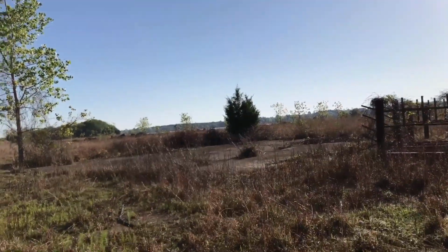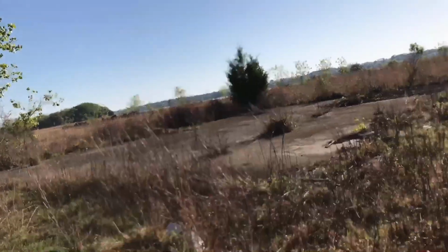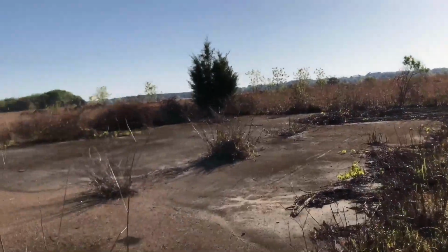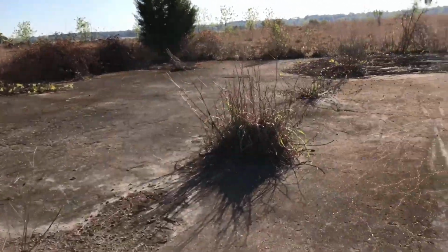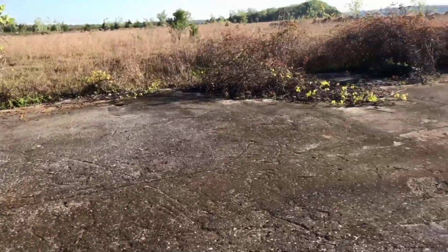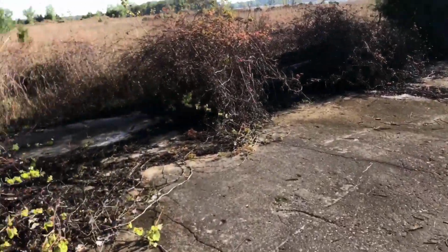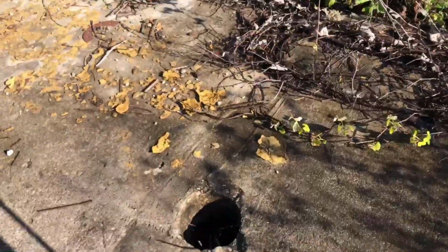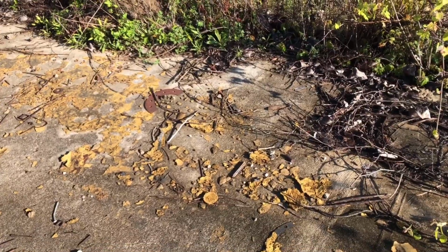Apparently at some point, there must have been a building here. Pretty decent sized little building too. Make sure there ain't no lag bolt sticking up we're gonna step on. There were no pipes and nothing stuck through the floor. There's some kind of hole. Like some yellow paint at some point.